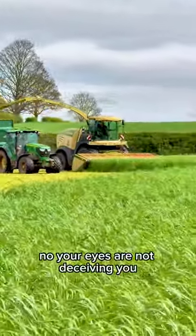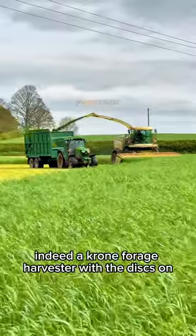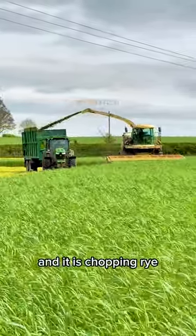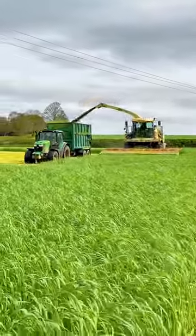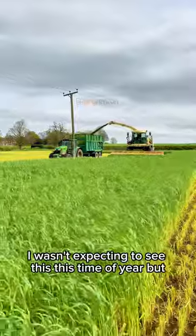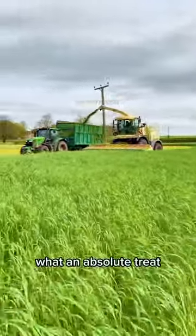No, your eyes are not deceiving you. That is indeed a Krone forage harvester with the discs on, and it is chopping rye. I wasn't expecting to see this time of year, but what an absolute treat.